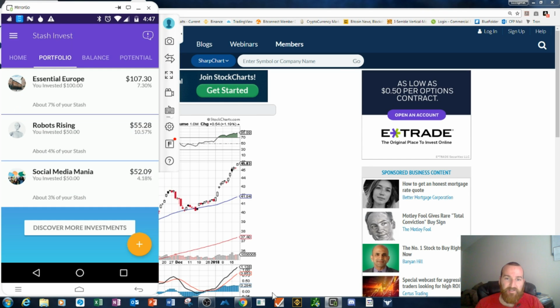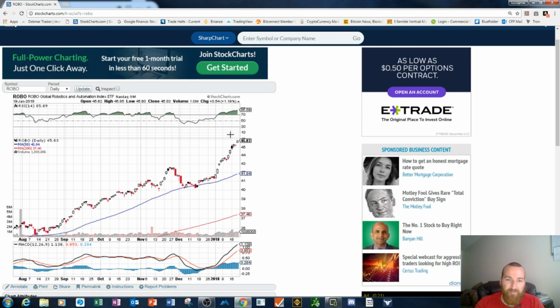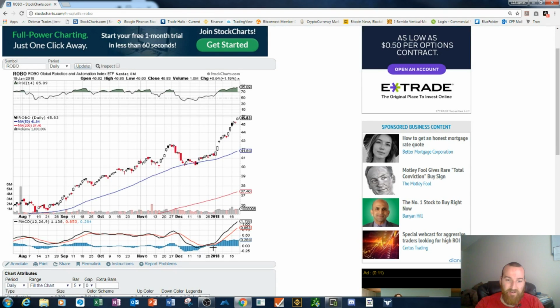Now, Robots Rising has been coming up really quick, as you can see here on the chart. It's way overbought, so if it's on your ETF or your Stash and you're interested in getting it, I'd probably wait. You'd want to see it come down off this RSI, especially with the MACD. You have your three moving averages, your 9, 12, and 26, and they're all just shooting up really high, and you're really high off the 50-day, which is your blue line here.